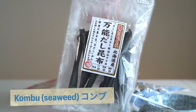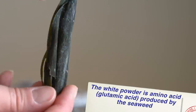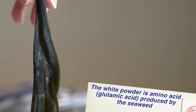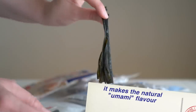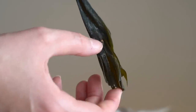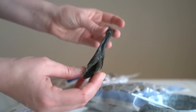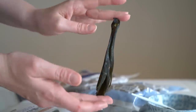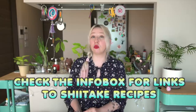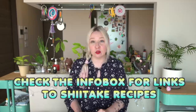You can also make your dashi from scratch. You're going to need kombu, which is dried seaweed. It has all this white stuff on it, and that is natural MSG. People will say that you can wipe it down with a soft cloth to get rid of anything like stones or grit, but you don't want to wash this off. This is what you need to soak to create the actual soup base. Oh, and make sure you don't throw out the mushrooms once they're rehydrated. You can chop those up and use them inside of soups and stir fries and other dishes.